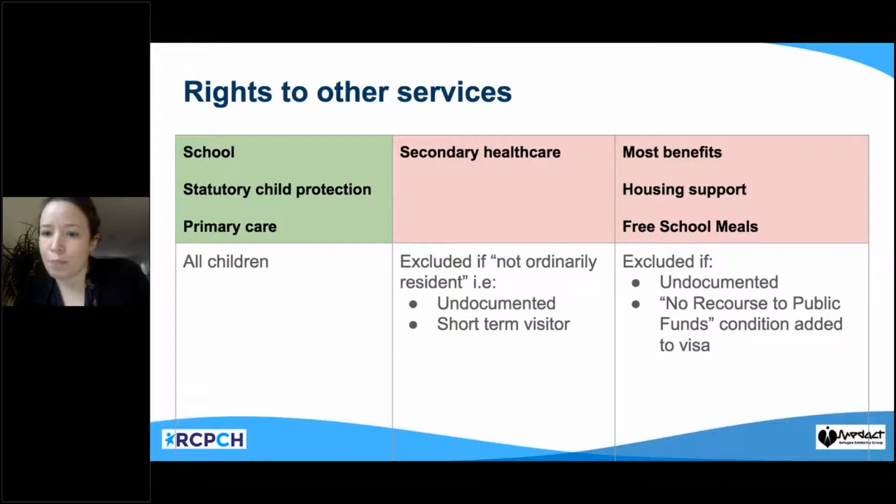So I'm going to move on a little bit because this is the safeguarding chat. I want to talk a little bit about rights to other services. And I think this is again an area of widespread misunderstanding. In this country, your access to healthcare has got very separate entitlements to access to other types of public services.